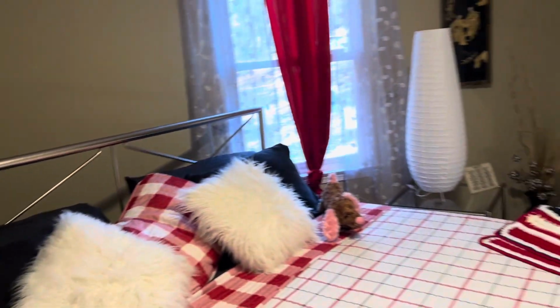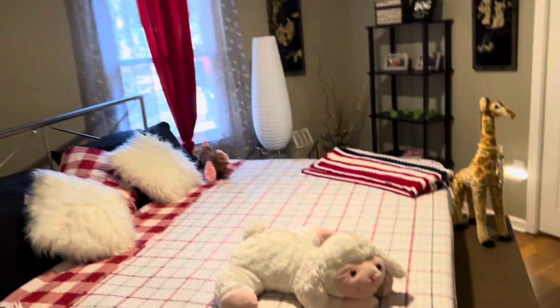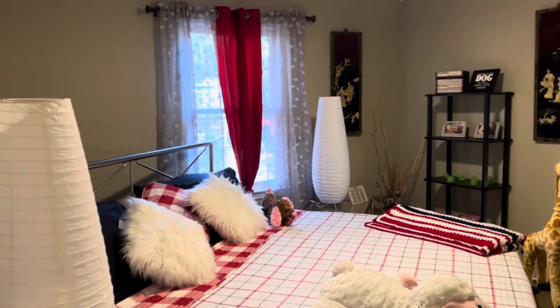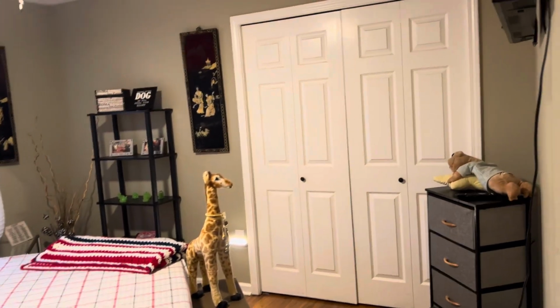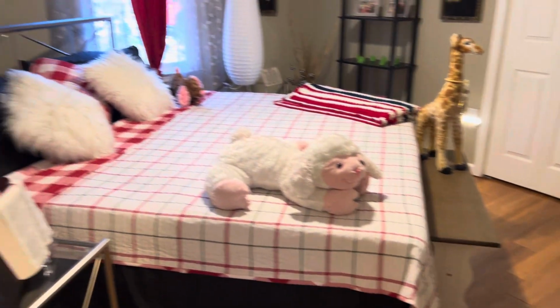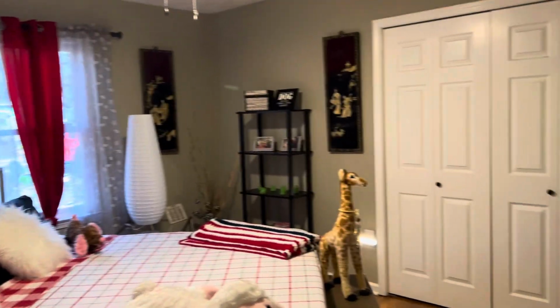So yeah, this is one of the master bedrooms I did. That's basically what it looks like. I gotta clean that ceiling fan. Basically, y'all was asking me when I told y'all I was cleaning the rooms. This used to be the pet room. Okay, used to be the pet room, but it's no longer the pet room. So I hope y'all like this one.